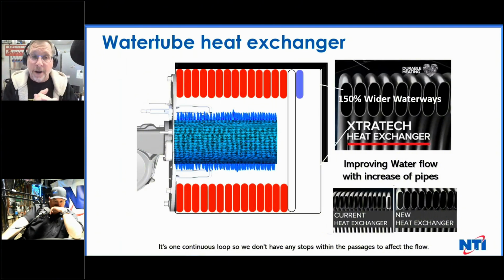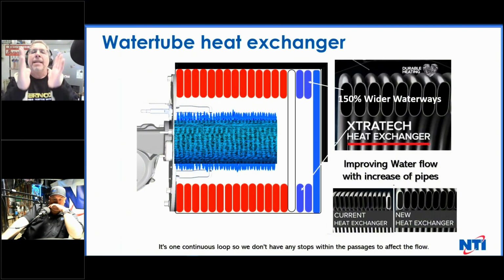You might be using the Ray. I don't know. But now let's look at the water tube heat exchanger.